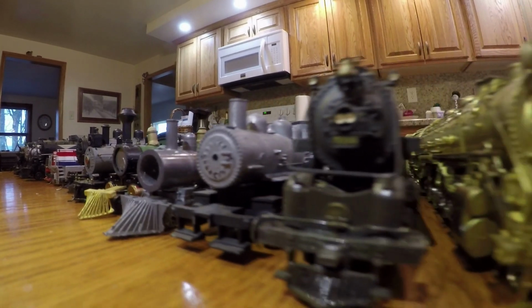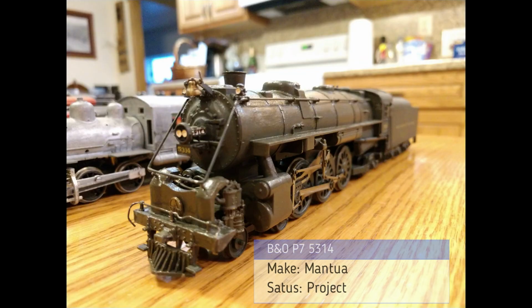Next up we have a project that's almost done, this being a later built Baltimore and Ohio 462 Pacific. Mantua was so close to giving this locomotive justice in model form, but if you know what you're doing, you can make this locomotive look pretty accurate.